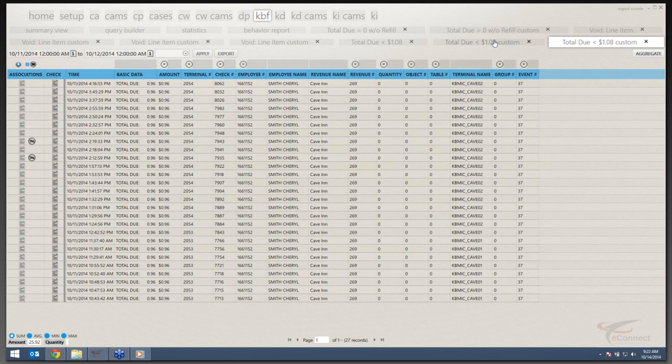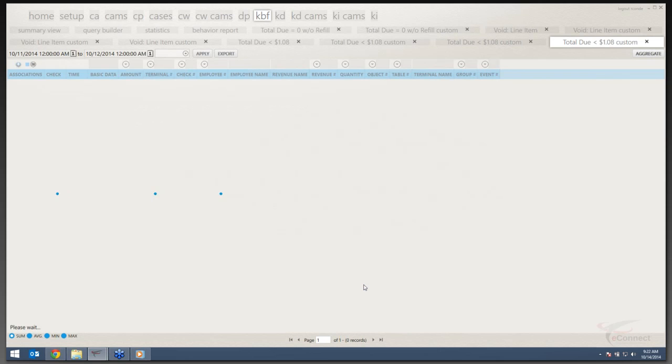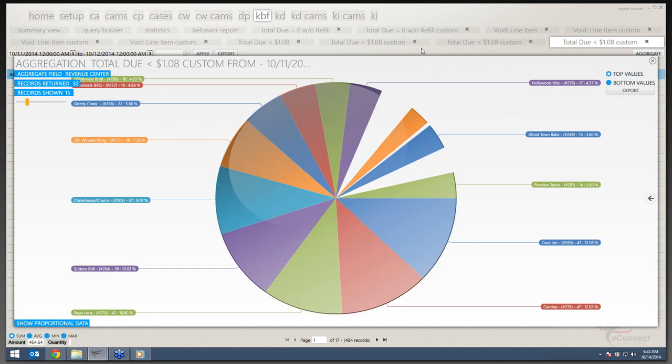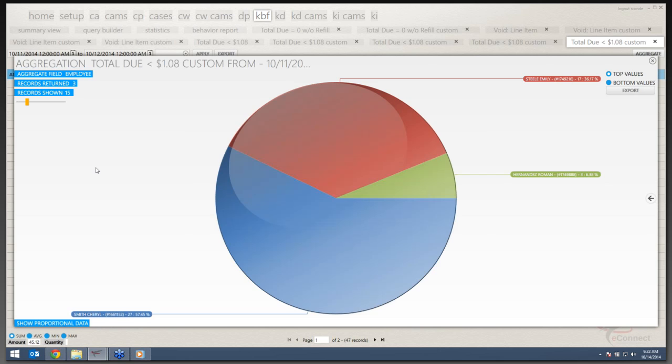Now, like before, there's a lot of different ways to get to where we want to get to. So I can select this 96 cents, and then I can aggregate it by revenue center instead. Once I've aggregated by revenue center, then I can try aggregating it by employee. All I'm doing each time I aggregate is I'm really narrowing down and drilling down into finding the people I want to focus on. Now, obviously, Cheryl Smith is only one of 3 employees, but if you have 3 employees, they should be doing about the same. In this case, she's doing 57% of all of the total dues less than $1.08 at that location.